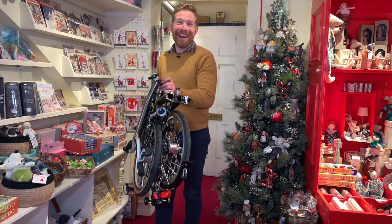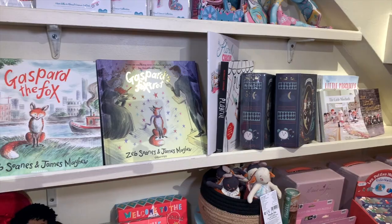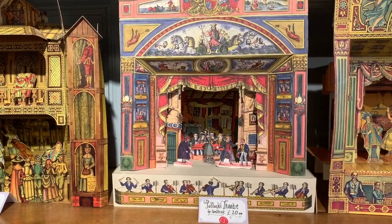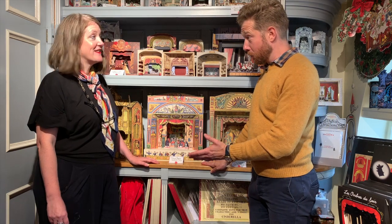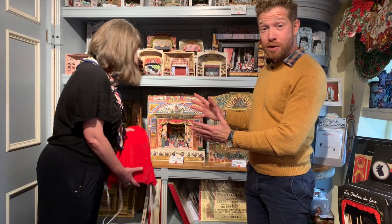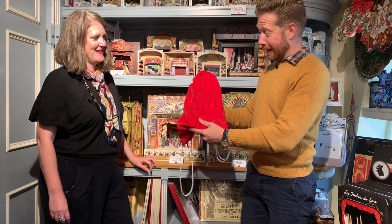Wow. Hello, Louise. Now, Louise is the owner of this wonderful shop, Benjamin Pollock's Toy Shop, famous the world over for these beautiful toy theatres. We're not here to talk about Pollock's Toy Theatres today. We're here for a surprise which you promised me. Now, yes, I must admit, I do know why Louise has asked me here today, but this will be the first time I've held this very special thing.